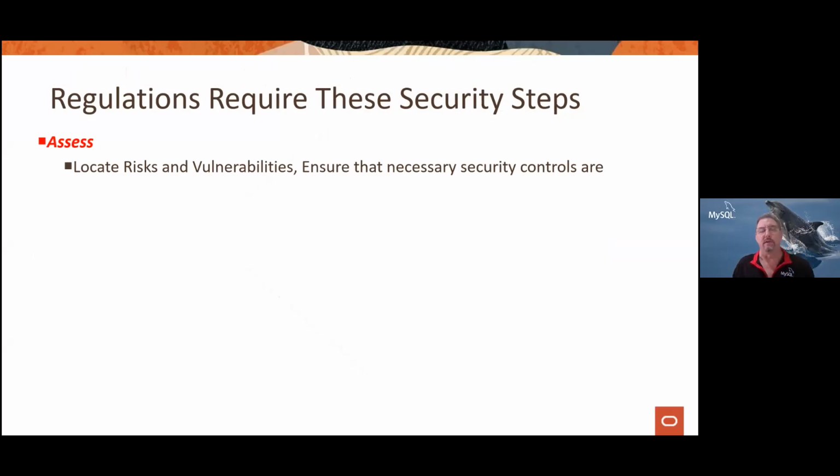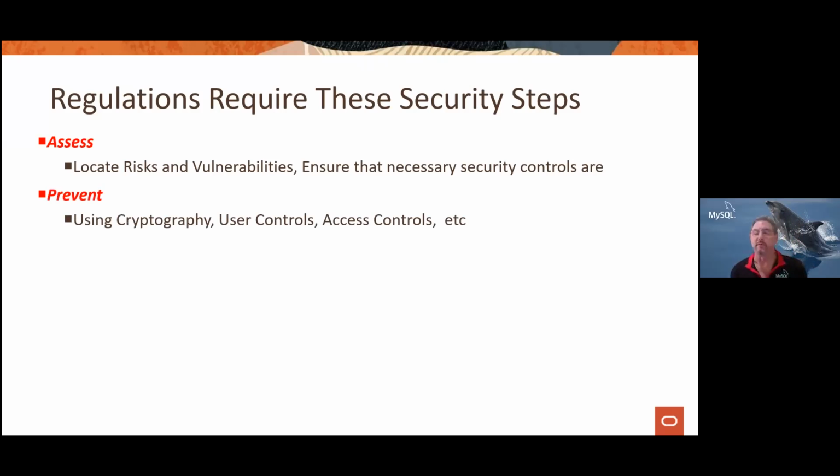Also mapping to a general security profile, there's really 4 categories that are used here. Assess: the ability to assess a vulnerability, locate the risk, the vulnerabilities, and ensure that the necessary controls are in place. Next would be prevent. You want to be defensive. MySQL has encryption, user controls, and access. And you can use this typically as a first step in trying to comply with certain data standards that we saw earlier.